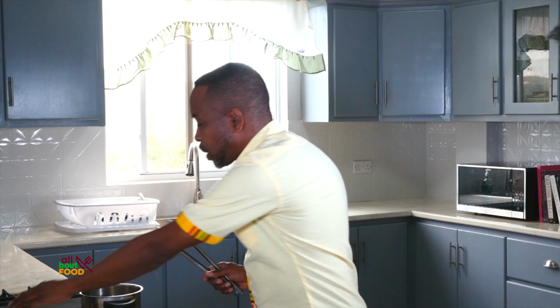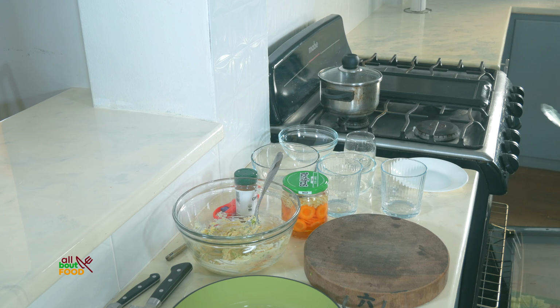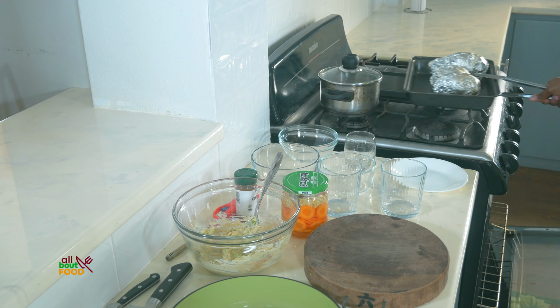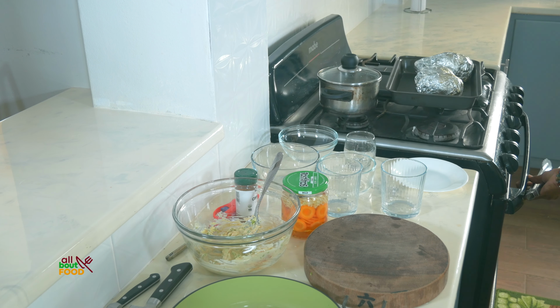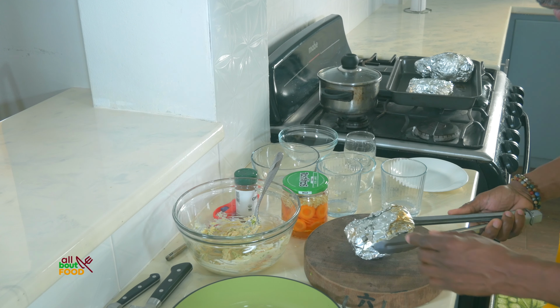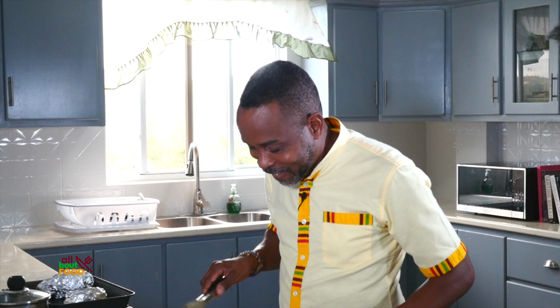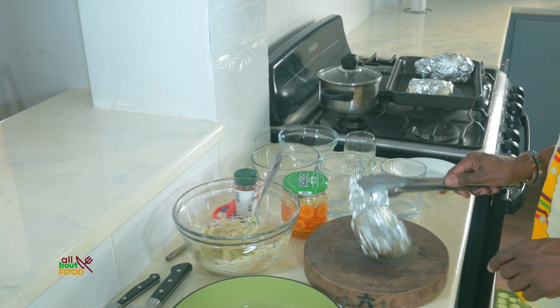So what I like to do now, we're gonna go ahead and take our potatoes from the oven. Let's check them. Let's push this to the back. And these here, I believe, are finished. So I'll take a small one here, which is this one. This is our sweet potato. Whoa, it's hot. Very hot. So just be very careful.